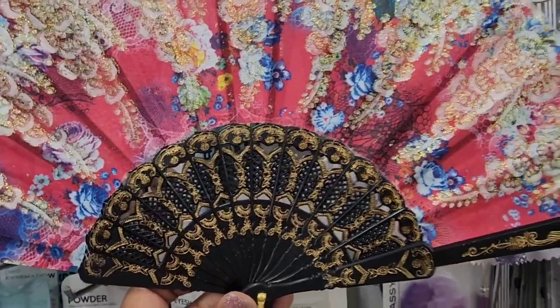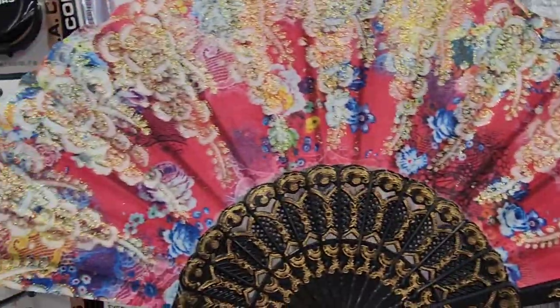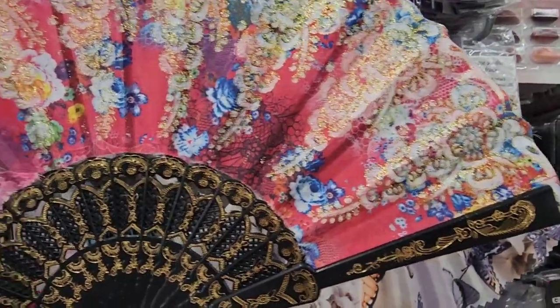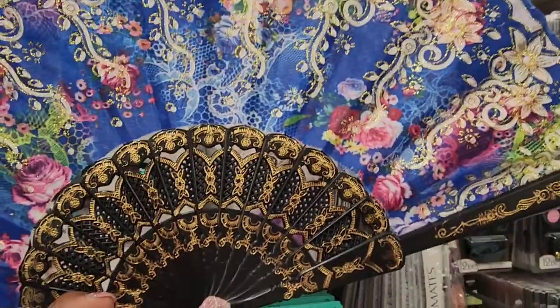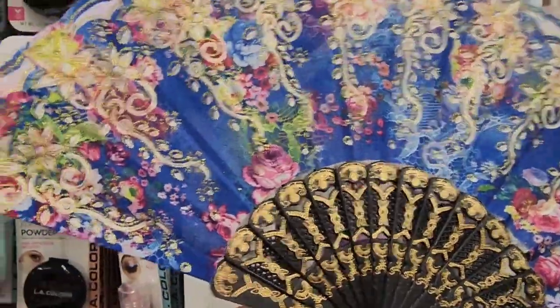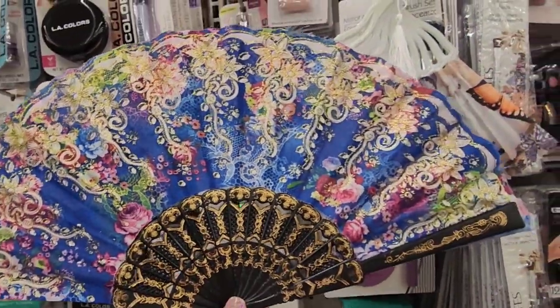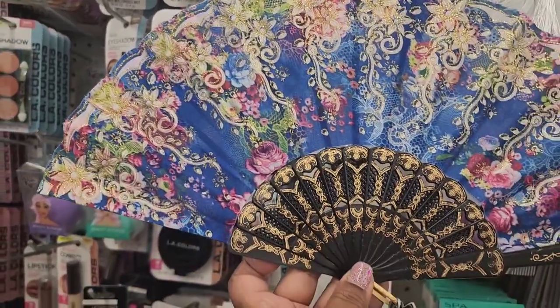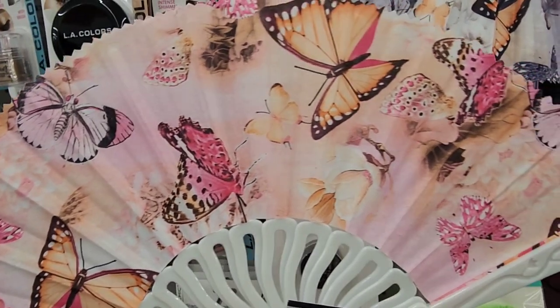New fans that I see here. So this one is really, really pretty. I love, love, love the hanging fans. These are really, really good. This one, that's super, super cute. Sparkles right up my alley. Really, really sparkly and beautiful. So gorgeous. Beautiful butterfly. Gorgeous.